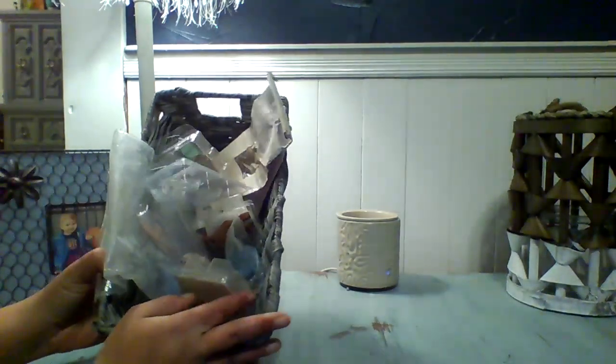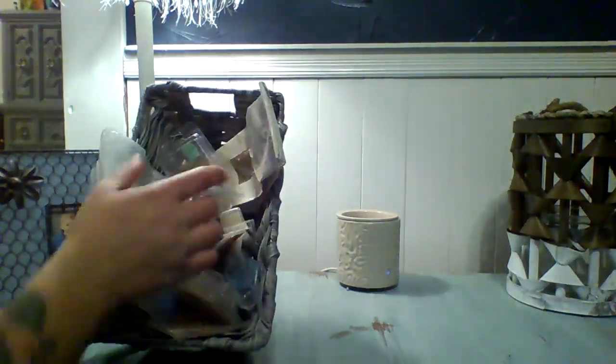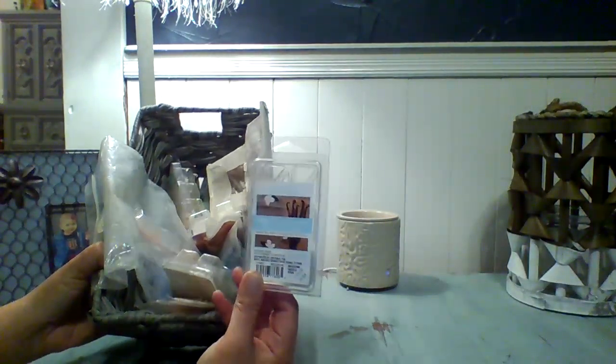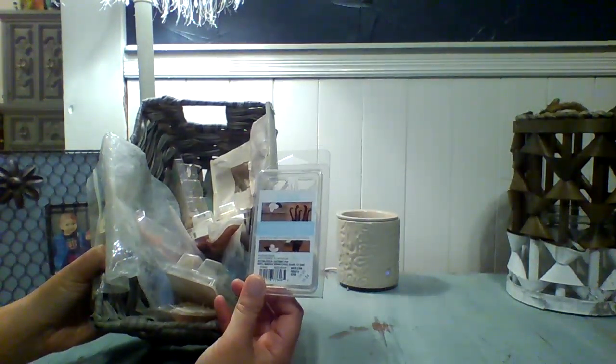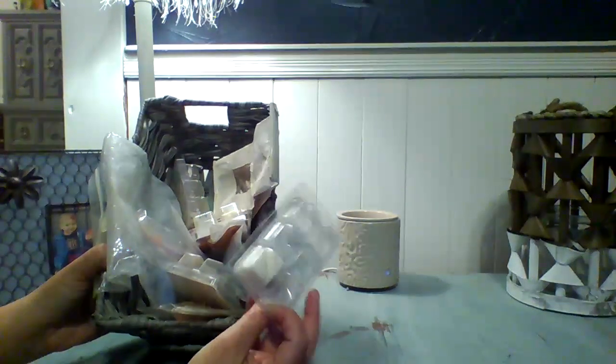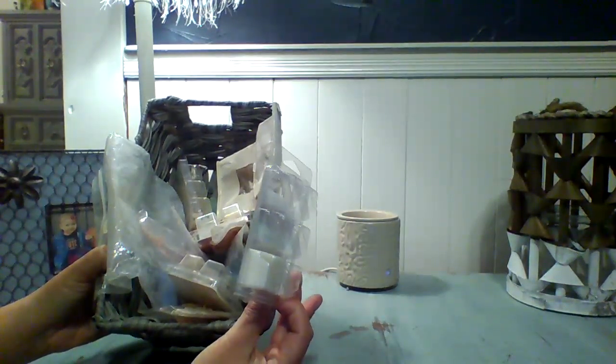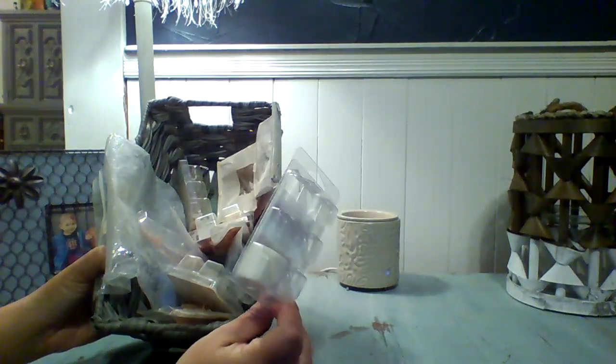So a few months ago, I started this secondary basket, which looks like a hot mess. Before, I would take, say this for example, Ashland's Sunwash Teakwood with 1 clam, and I would put it back with my Ashland wax. This is the kind of stuff I'm talking about. I don't have room for this anymore.